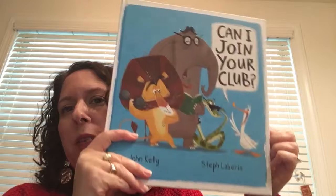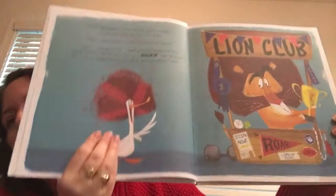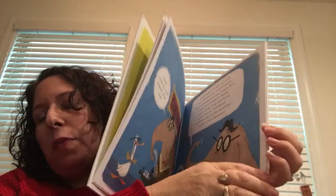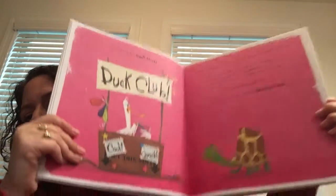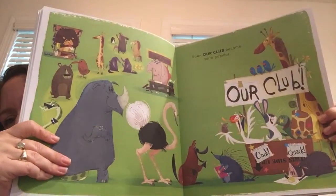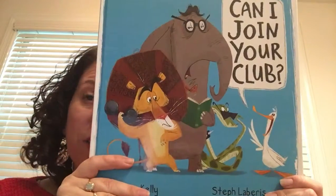Another one that kind of goes along with social norms and stuff, this is a book all about inclusion. This is hands down one of my kids' favorite books. This is called Can I Join Your Club? And this book is all about this duck that wants to join a club. And every club that he tries to join, he's denied because he cannot make the sound or look like the animal. It's actually really funny. You can use a lot of voices and stuff, which my kids like, but at the end, he forms his duck club and everybody's allowed. And so it's really a great book for talking about inclusion and kindness in a way that kids appreciate and understand.